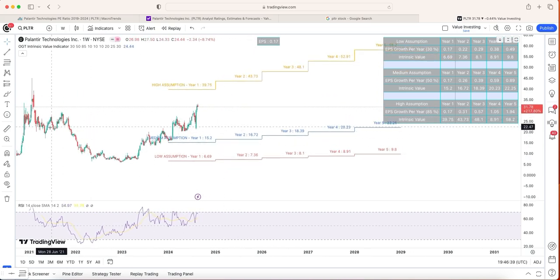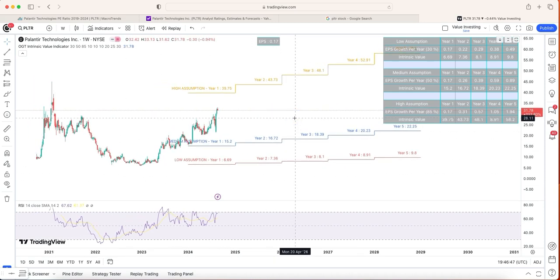And again, I was owning shares when Palantir was not profitable as well, and I didn't know when that profitability was going to come. So again, hindsight's 20/20, but based on these assumptions here, I think a $15 price is a good price to get into Palantir. And who's to say, will it ever get back to $15? Who knows?